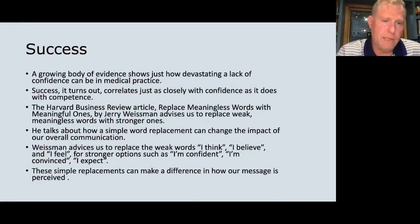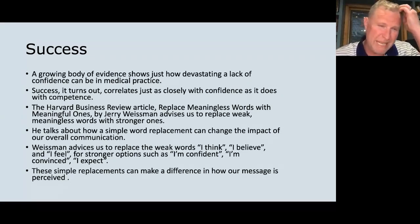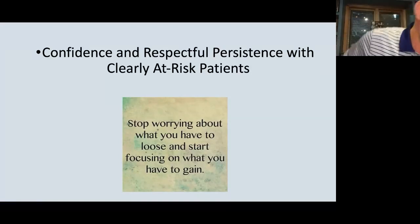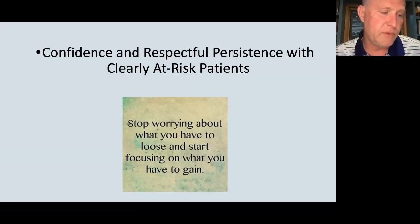There are many studies and a growing body of evidence to support how devastating a lack of confidence can be in any medical practice. Success correlates just as closely with confidence as it does with competence. In fact, the Harvard Business Review, in this really interesting article, Replace Meaningless Words with Meaningful Ones, advises us to replace weak, meaningless words with stronger ones. Like, again, he advises to replace words like I think, I believe, I feel, with things like I'm confident, I'm convinced, I expect. These simple replacements can make a massive difference in how our message is perceived. And that's what I would convey to you, is that when you're presenting this, you do not want to come off as a car salesman, but you don't want to come off as if you don't care, or if you're not really sure whether it's going to be effective.